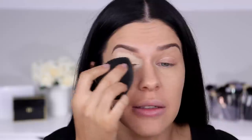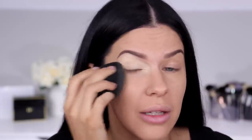Lids and sort of under my eyes. It's a really quick, easy, super simple way to apply your eye primer like this. Much easier than using a brush. And you'll find too, these sponges will put down the perfect amount. It's got amazing coverage as a concealer. It is a brilliant concealer.